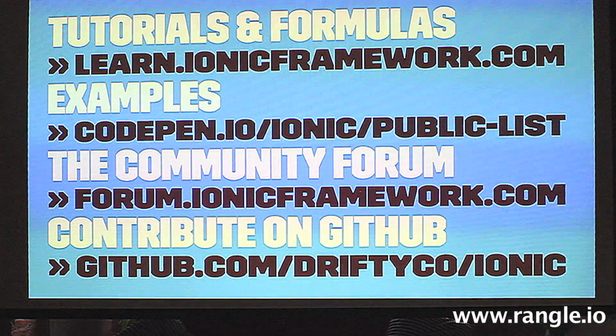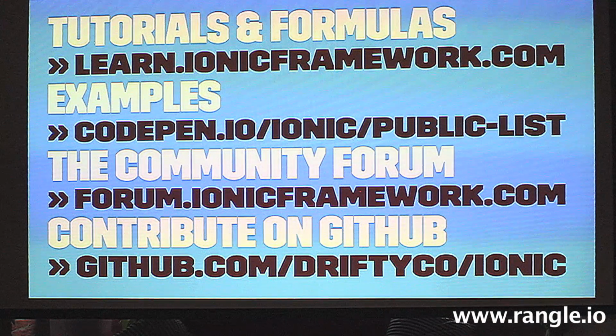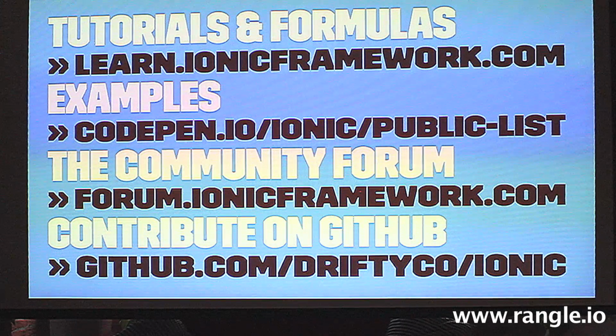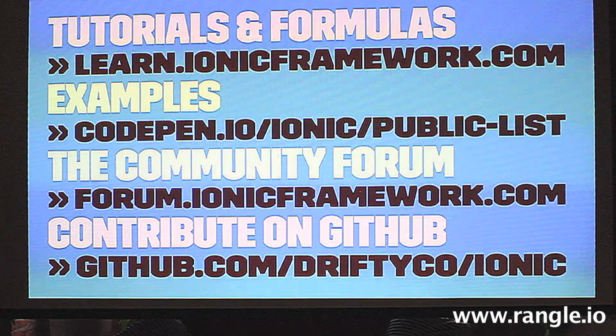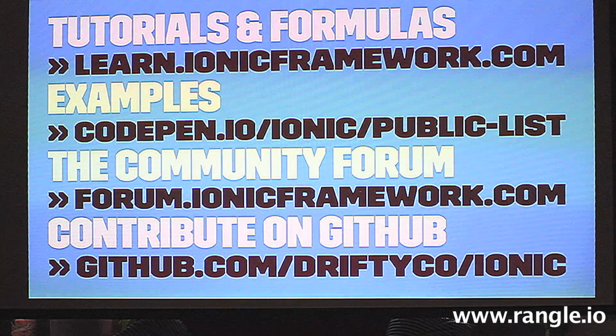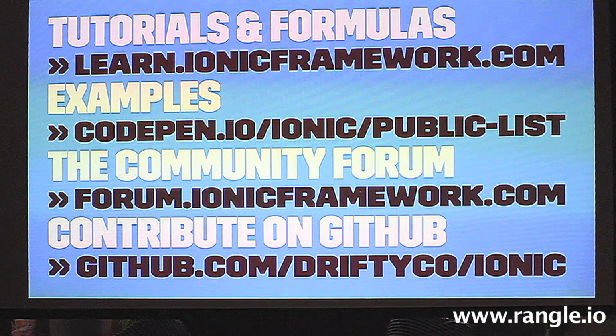For resources, I would recommend learnionic.framework.com. That's a new site that they launched, has a bunch of different examples, tutorials, video tutorials, code samples. The Ionic CodePen is actually really great. It usually gets much faster updates than their documentation. Ionic has a really rapid release cycle, so if a new version came out and you're not sure how to use a feature, go to the CodePen. They'll usually have a sample there of how to use it.